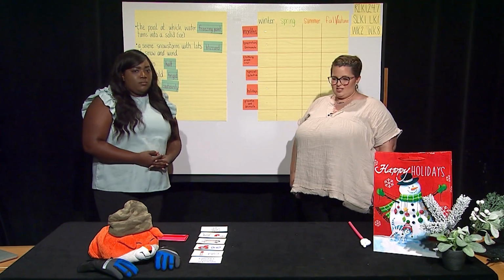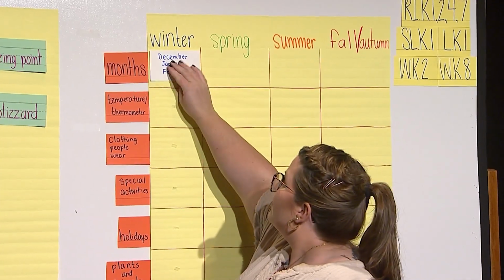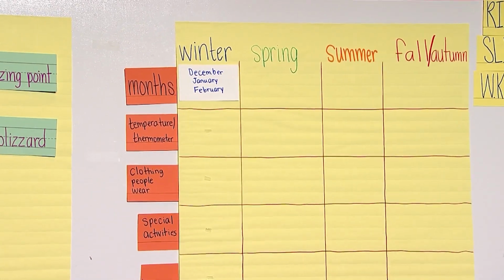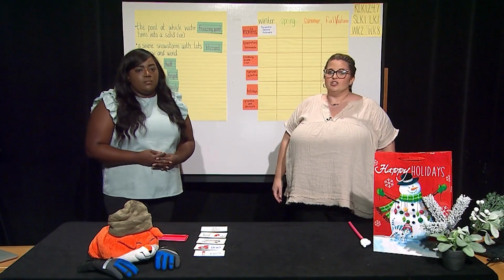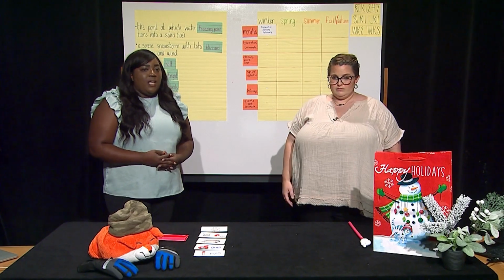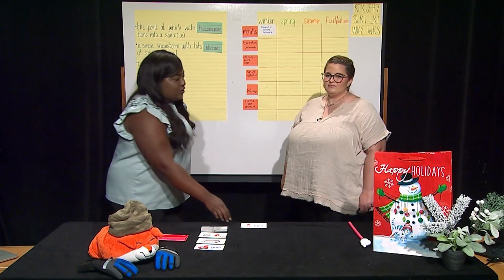Great job, scholars. Our months are December, January, and February. Now, let's think. What do we know about the temperature and thermometers during the winter? That's right. It's very cold. And the liquid in a thermometer is at the bottom because it's a low temperature. I will add that to our chart.